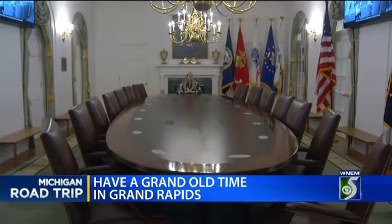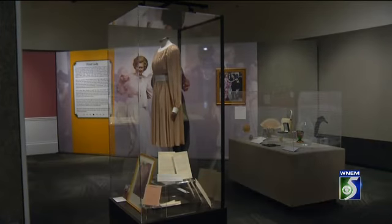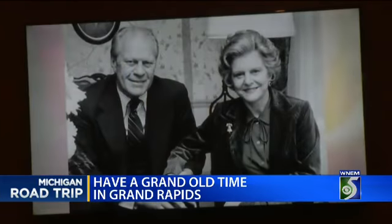And it's very presidential. They also just opened a brand new exhibit to honor Mrs. Betty Ford. This exhibit really looks at Mrs. Ford as a young girl, a woman working and then becoming a senator's wife, becoming first lady, and then retiring and taking on causes such as alcoholism and drug abuse.